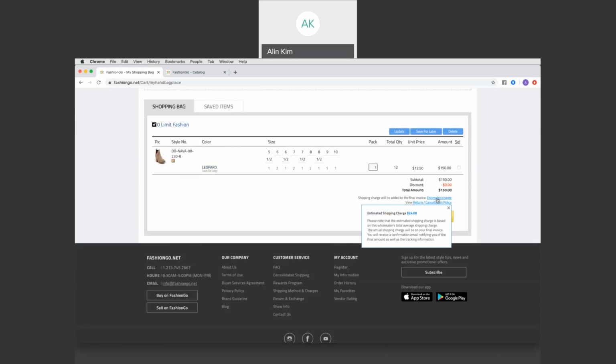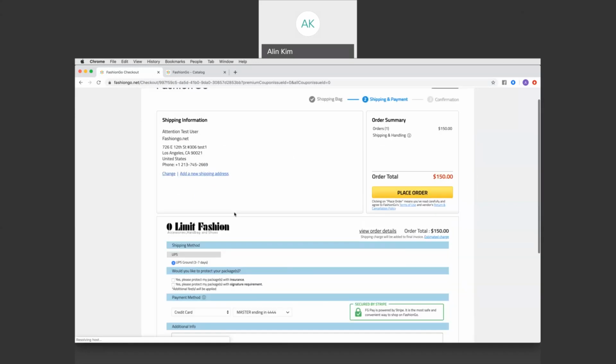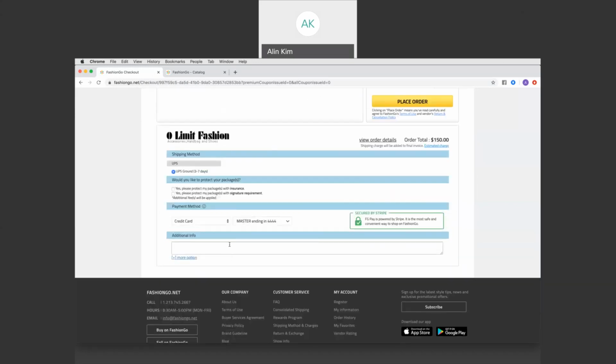Now, this is an estimation. I cannot emphasize that enough. It's based on an internal algorithm that FashionGo developed, and it takes a lot of different factors into consideration. Again, it's just an estimation and it comes with a disclaimer. So don't just go by this. Go ahead and click check out this vendor, and there's going to be a section for you to put in additional information.